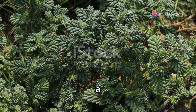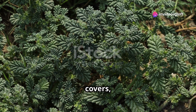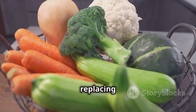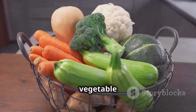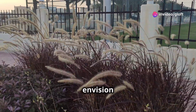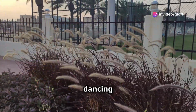Imagine transforming a portion of your lawn into a vibrant tapestry of native ground covers, their delicate blooms attracting buzzing pollinators. Picture replacing a section of grass with bountiful vegetable patches, providing fresh, homegrown produce for your table. Or envision the graceful sway of ornamental grasses, their feathery plumes dancing in the breeze.